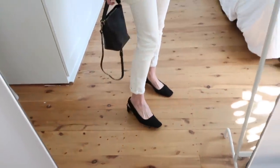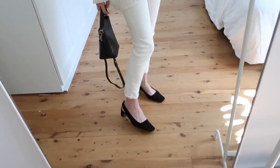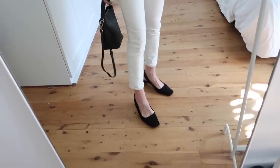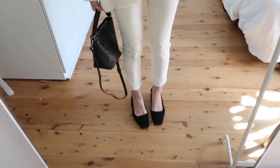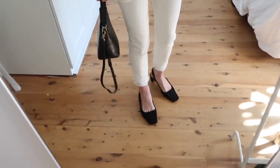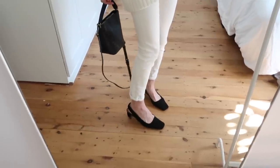These shoes are a pre-loved find. These are the By Far Danielle heels, and I'm wearing them in the European 40. I remember when these first came out, I did try them on the 39 and they were too snug. So while it feels like there's a little bit of a gap at the heel there, they're actually a perfect fit for me.